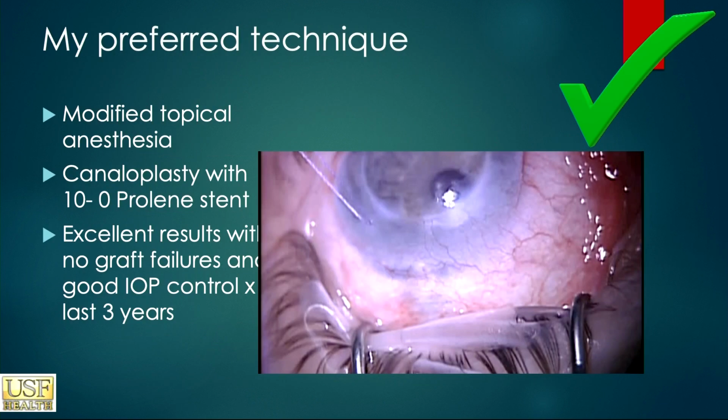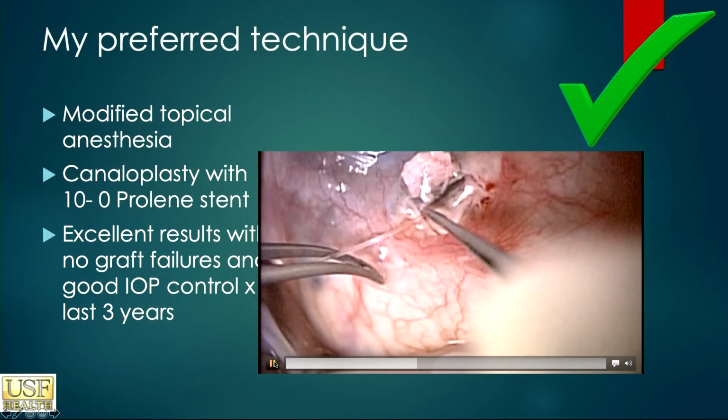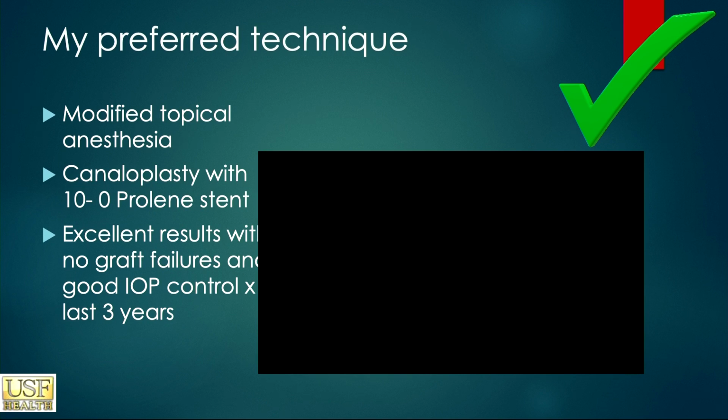But my preferred technique, believe it or not, and I regret not having published on this. We've written extensively on canaloplasty. Ab externo canaloplasty in the presence of PKP is the way to do this. Zero graft rejections in my hands. I've done a number of these procedures. Now we're doing ab interno canaloplasty too, but I don't have that number of patients for me to confidently tell you that the graft rejection rate is 0.